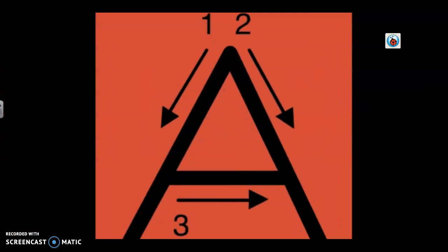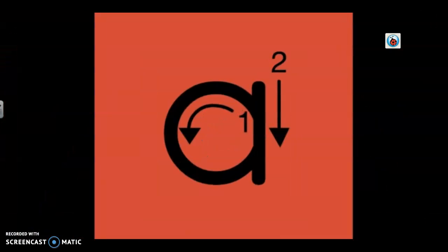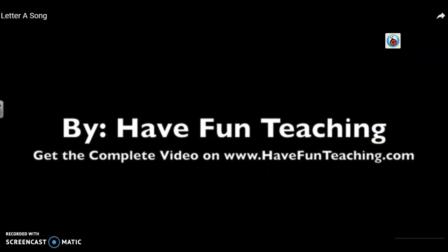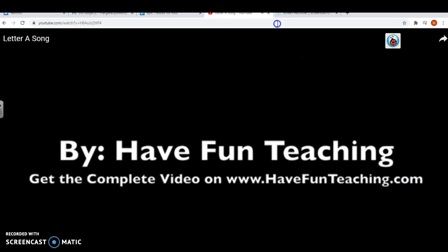Write an uppercase A in the air. Write a lowercase a in the air.